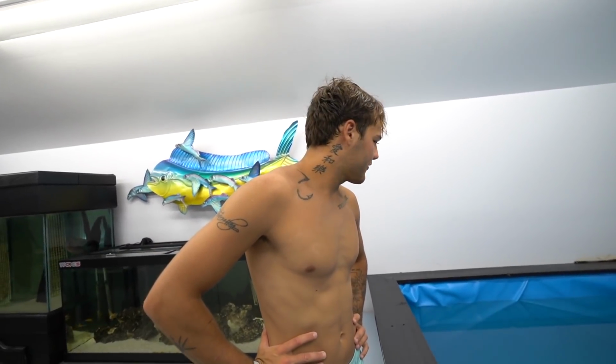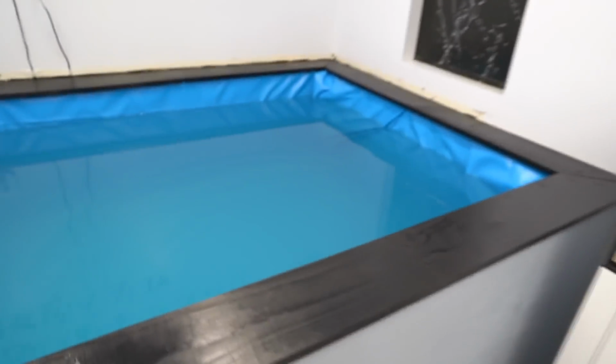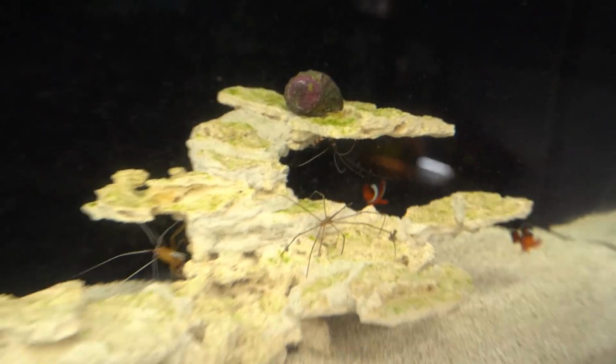This pond just looks so good, man. The black really made it look poppin'. Look at that. Sheesh. This tank is looking good.